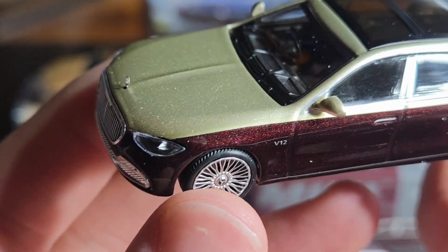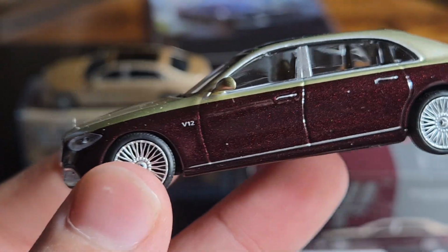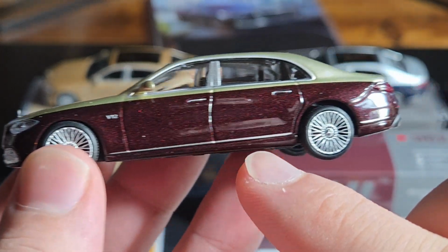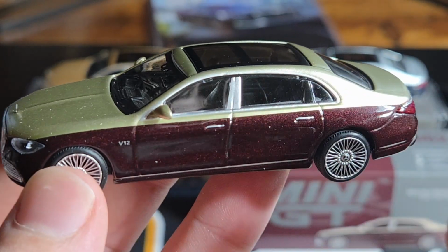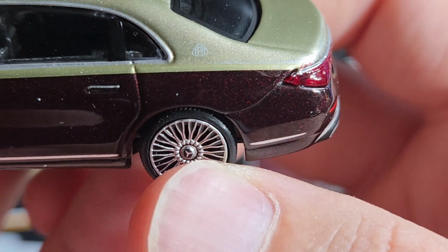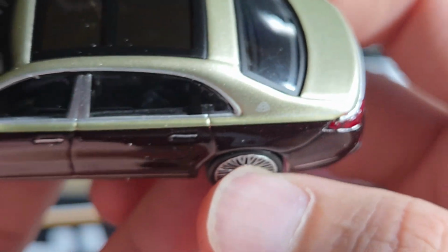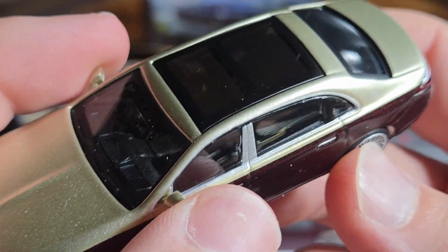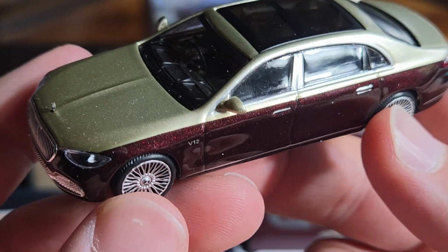And this one should be easier to see more body lines and details on because it's not black. But yeah, you've got that silver pinstriping going down the side of the car again. And then you have the silver trim around the windows as well. Maybach logo sitting back there as well. Looks really good. Silver door handle details. Rubber mirrors, of course. These ones are gold. They were black on the black one.